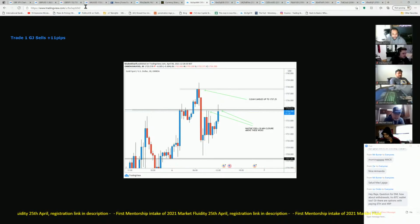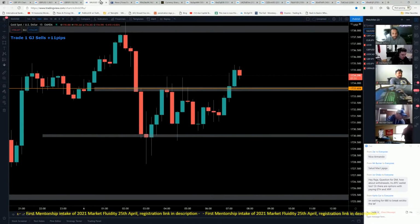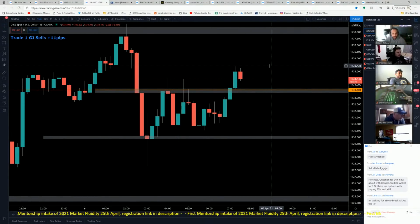Gold setup. Clean buys 1734 for price to continue up. Waiting for 30-minute candle close above these wicks. Okay, that's perfect. You're waiting for price to close above this area. That's good. Or also, if we break above 1735, I think that's going to be much better too, if you haven't taken a trade yet, to continue up.